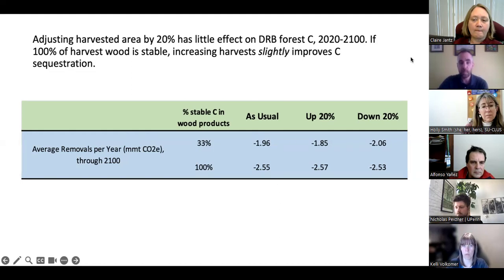And so if it's just a third that's in stable wood products, you can't make up for doing more harvesting, and carbon sequestration would actually decline if you increased the harvested area by 20%, going from 1.97 million metric tons a year to just 1.85. But if we assume that all of the wood products are in stable uses, we can get a very slight bump by increasing the amount of area that's harvested.